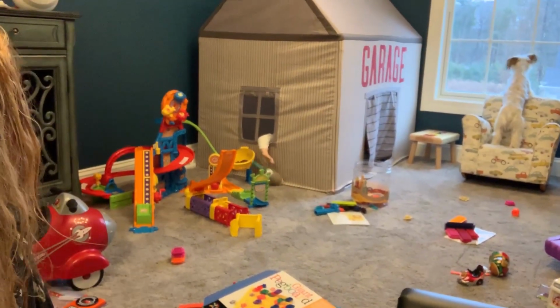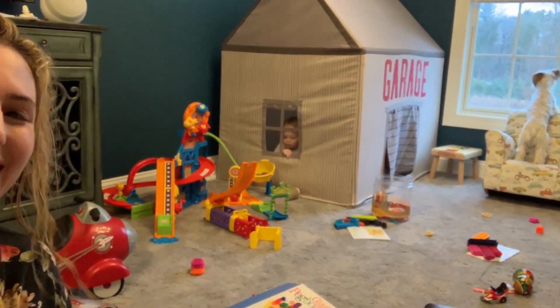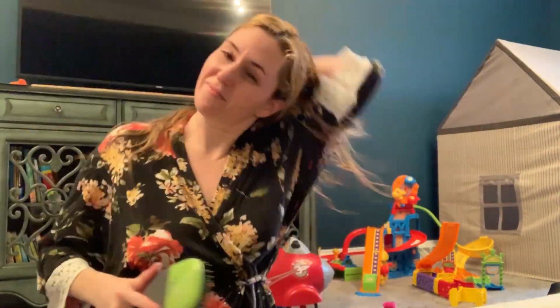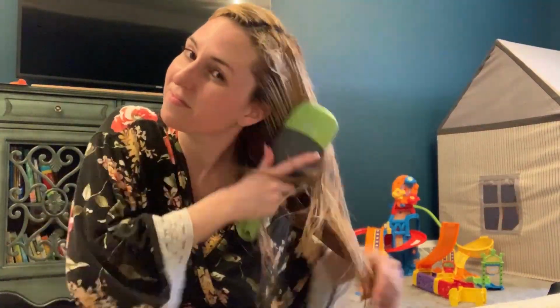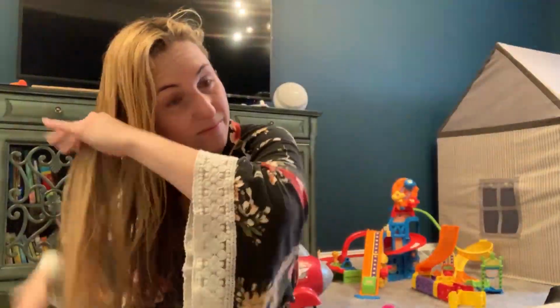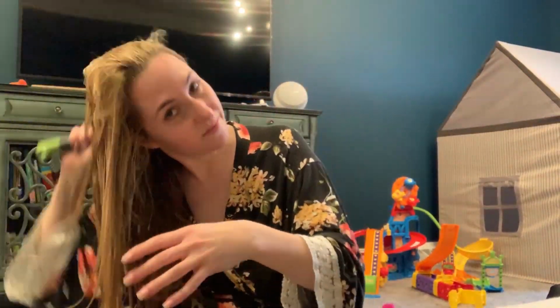You can see Mac is holding on to my round brush here. I gave him that so he could feel part of the whole process. He saw me using it, and so he really wanted to hold on to it himself. He took it, went into his little garage tent there, and just played with it. So I recommend, if there's something safe of yours that you can give them while keeping an eye on them too, I think they really like feeling involved.